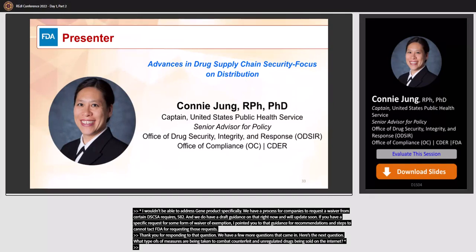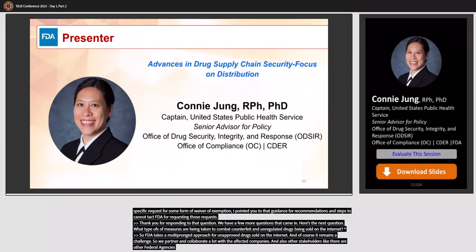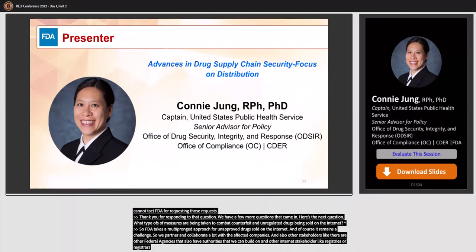So FDA takes a multi-pronged approach in combating counterfeits and other unapproved and misbranded drugs that are being sold on the internet. And of course, it remains a challenge. So we partner and collaborate a lot with the affected companies and also other stakeholders, like other federal agencies that also have some authorities that we can build on, and other internet stakeholders like registries or registrars that have a role in managing certain domain and user names.